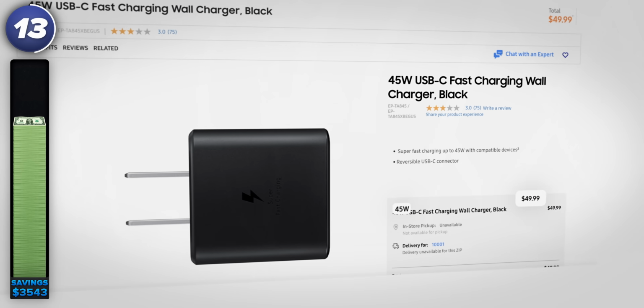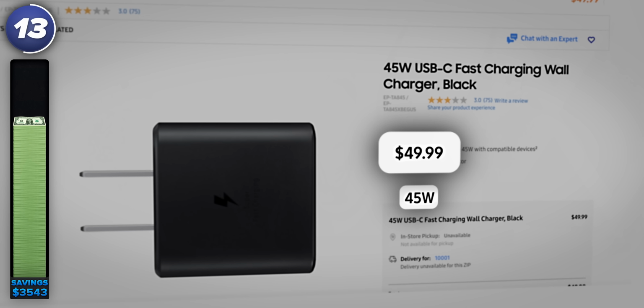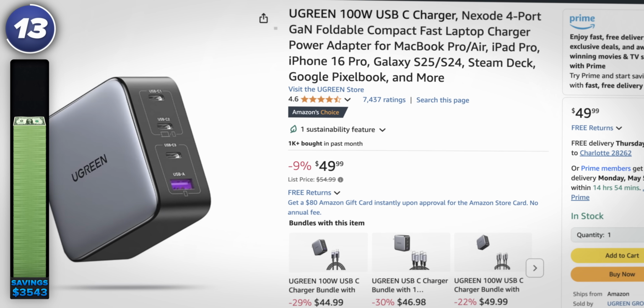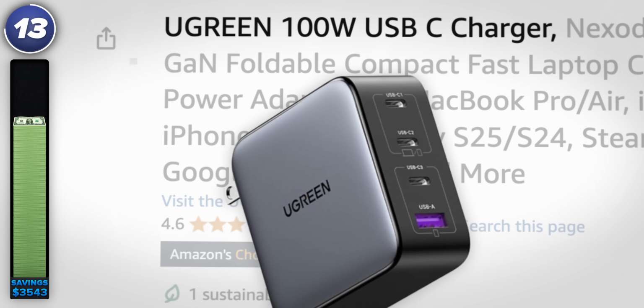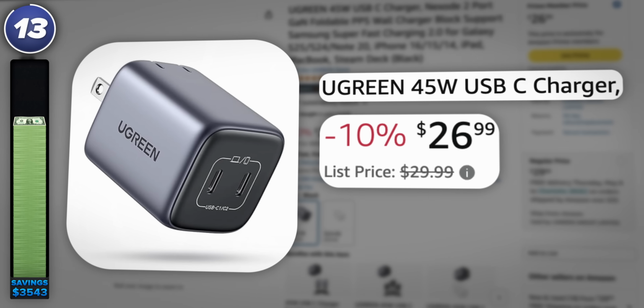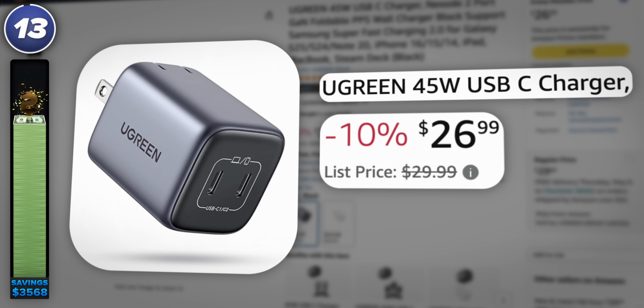Also, don't buy fast charging bricks from the phone brands themselves. They do charge, it's just what they charge is a massive markup, just because people assume that that's the one that they need to buy, but it isn't. Like Samsung will charge you $50 for a 45-watt power brick. If you spend that same money on a brand like Anker or Ugreen, you'll literally get a 100-watt power brick that could not just handle your phone, but your laptop too. And if you don't want that, just buy their 45-watt charger and save 50% of the dollar.